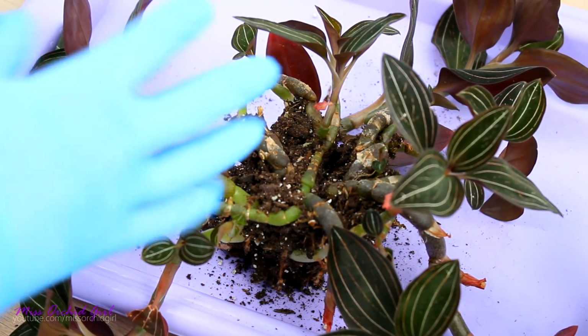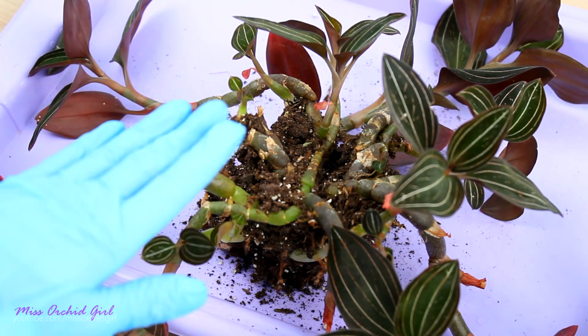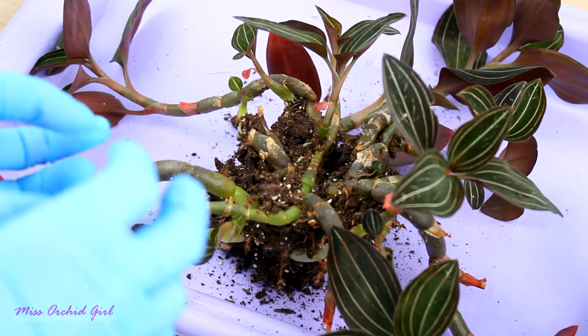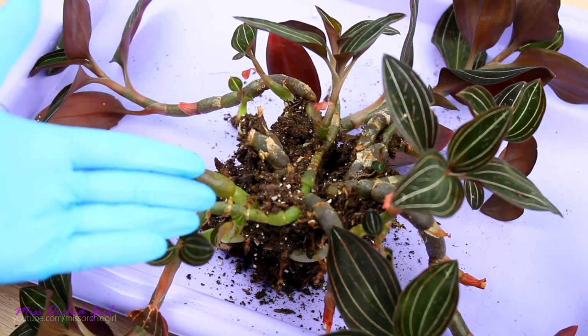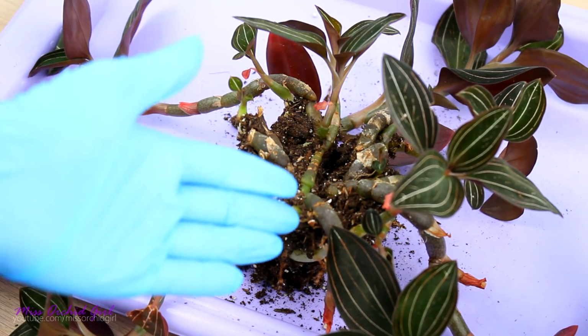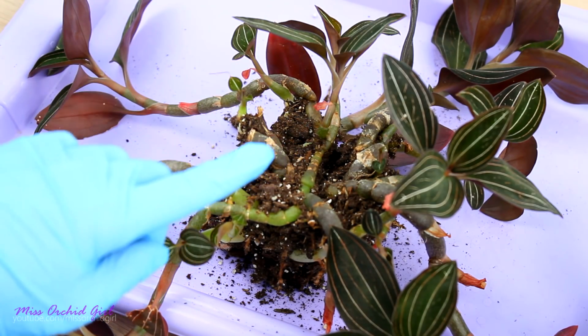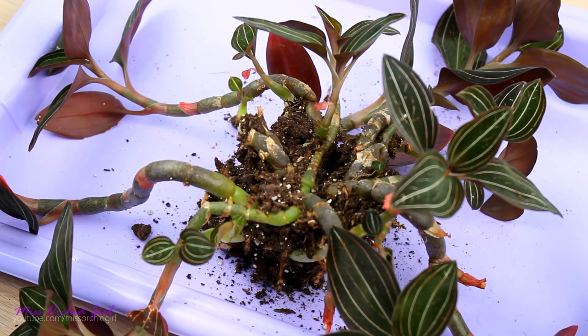I'm just going to let it be because typically terrestrials are a lot more tolerant to decaying medium, let's put it like that, with very low pH. They're not okay with suffocation, obviously, no orchid is, but these guys can tolerate the medium going a little bit more acidic than an epiphytic orchid, which is logical.